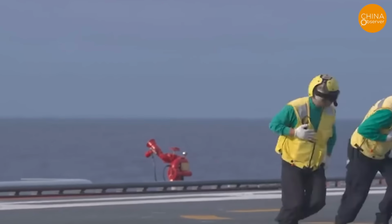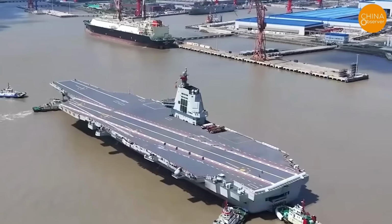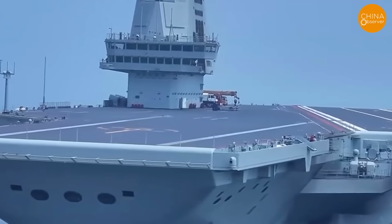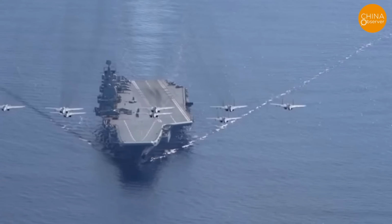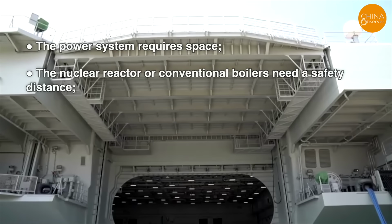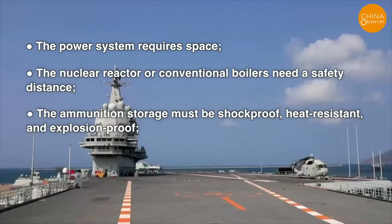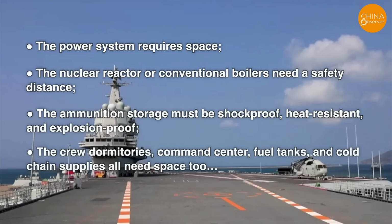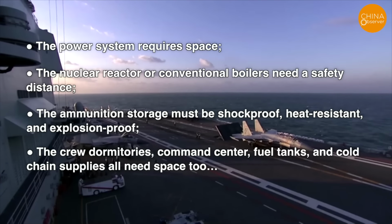Some may say, why not just build more hangar space, make the hangar larger? The issue is that every square meter of hangar space is traded with displacement. The internal space on an aircraft carrier is already stretched to its limits. The power system requires space. The nuclear reactor or conventional boilers need a safety distance. The ammunition storage must be shockproof, heat-resistant, and explosion-proof. The crew dormitories, command center, fuel tanks, and cold chain supplies all need space too.